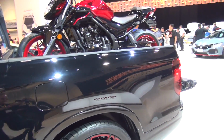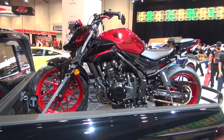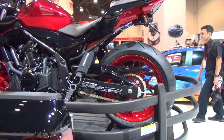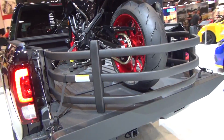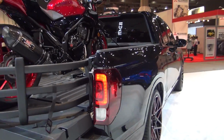And in true Mad Industry fashion, a motorcycle in the back. Honda motorcycle, of course. The bed extender. Just a nice, beautiful, clean build.